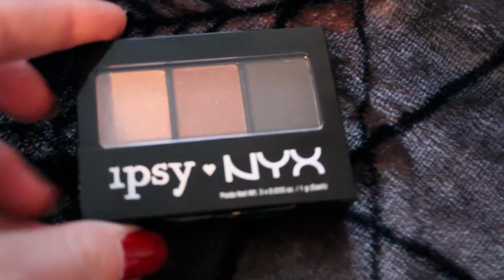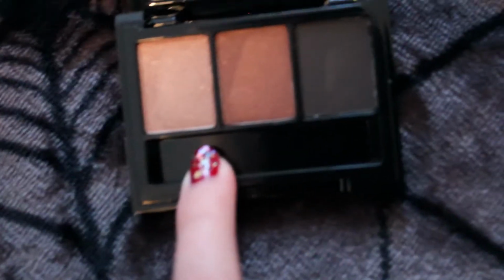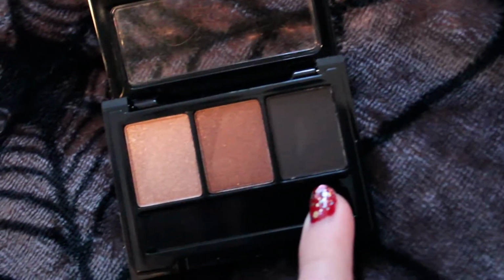All of these, like I've said in my other videos, I like all the shadows that I have, I don't keep them if I don't like them. So okay, Ipsy and NYX did a collaboration, and this I received obviously in an Ipsy box. This is a taupe shimmery shade, a brown shimmery shade, and then a matte black, which is a nice little trio.